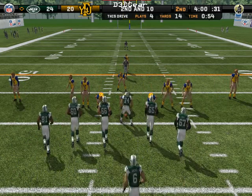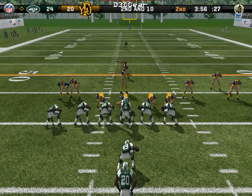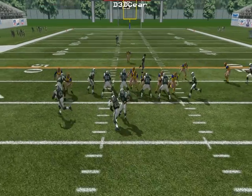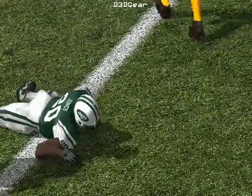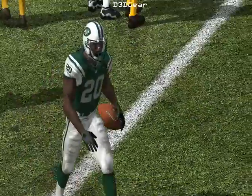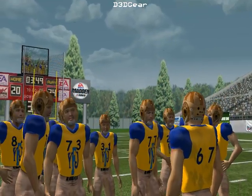Second and 10. They'll go from the I formation. Here we go. Hand off to the tailback. They're going to spot this one at the 45-yard line. So that tackle now gives him 4. Jones picks up some tough yards there.